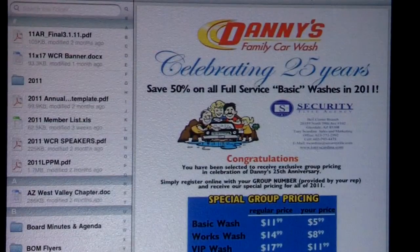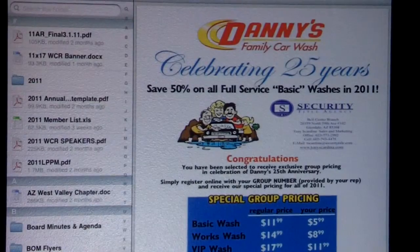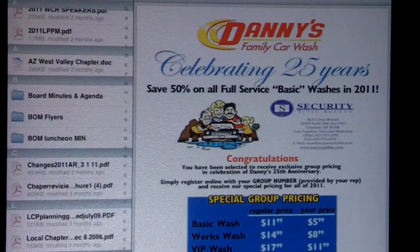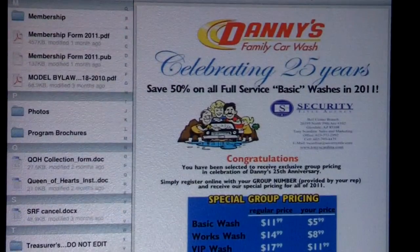It's not like anyone has to call me, hey Spence, can you send me the budget? Where's the banner? They can go right onto the Dropbox folder that we're all sharing and look at that information. That's what I want to do with all the paperwork. It'll be so easy. Here's the board minutes, the flyers, any changes. I know he keeps all the cost sheets up there.